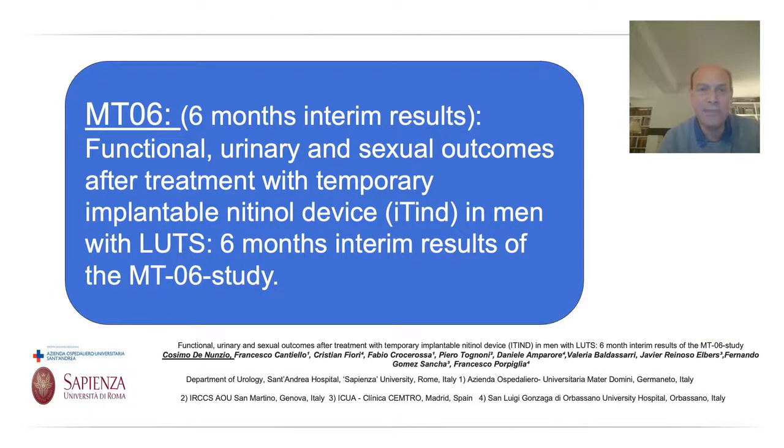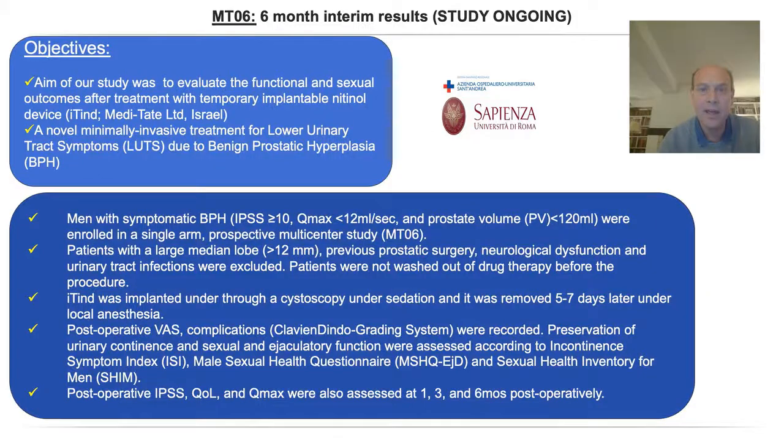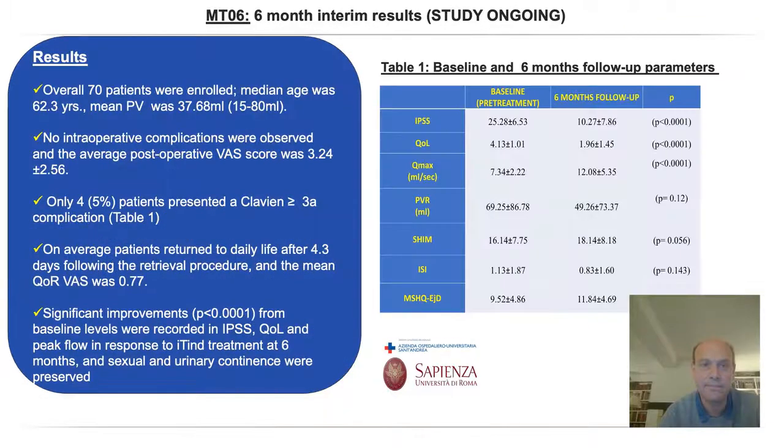The third study, MT06, is another multi-centered European study. Thus far, interim analysis of data at 6 months has been published in peer-reviewed literature. The device was delivered and the patient group the same as previous studies. On this occasion, more standardized questionnaires were used in terms of evaluating outcome, looking at impact upon sexual function. 70 patients were enrolled.